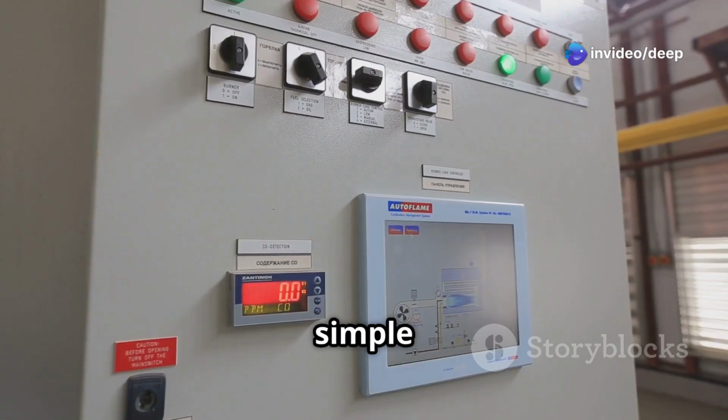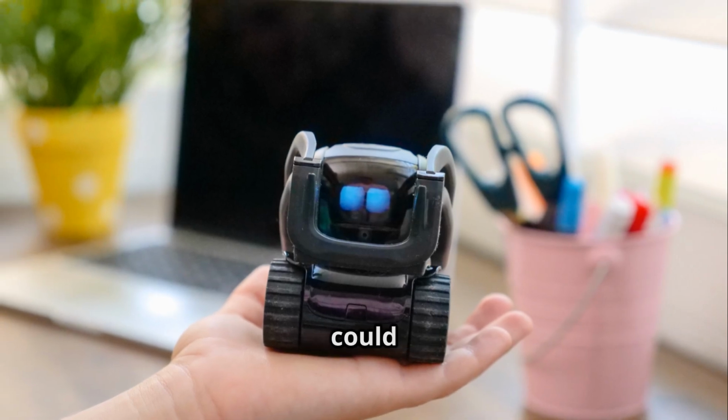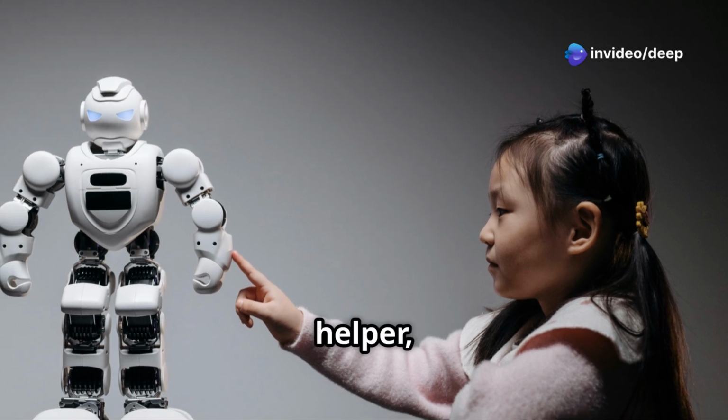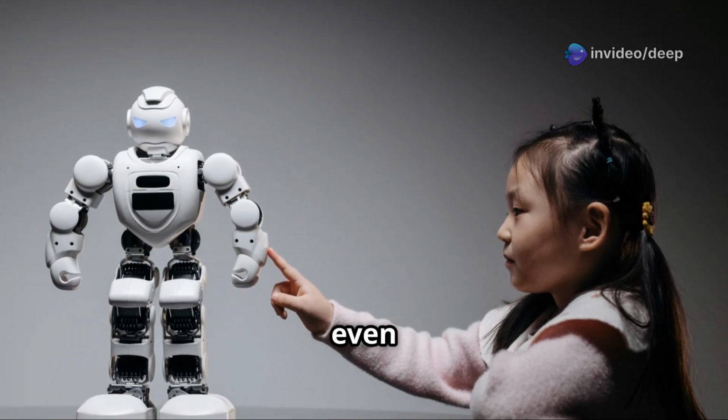Security systems, like simple alarm panels, might use them to monitor sensors and trigger alarms. Even some electronic toys could have an 8051 derivative inside. The 8051 is like a hidden helper, making so many things in our daily lives work without us even noticing.